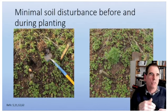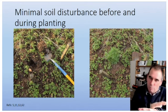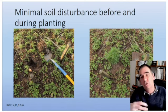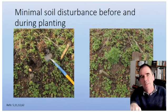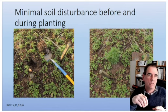Minimal soil disturbance is important, both before planting and during planting. So before planting, it depends what you're starting with, of course, but if at all possible, avoid ploughing, avoid rotivating, all that kind of soil preparation that you might do to sow an annual crop. You don't need to do that usually for creating food forests. And what I'd say is, instead of ploughing or something like that, clear ground using mulches perhaps.